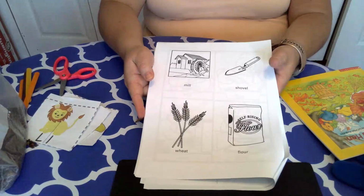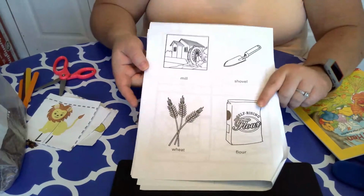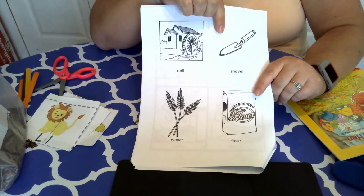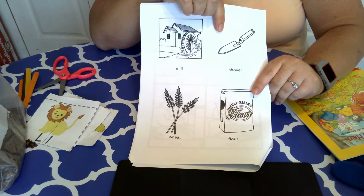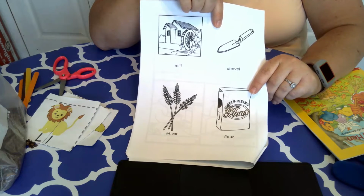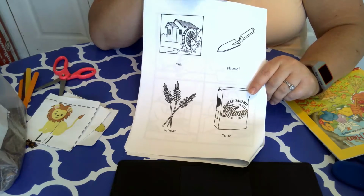These might be a little bit more difficult, but we'll talk about what each one means. First one, do you know what this is? Yes, this is a shovel. And what do you use a shovel for? Right, we might use the shovel to dig. If you're going to have a garden outside, or you want to plant some seeds, you're going to use your shovel to dig a hole.